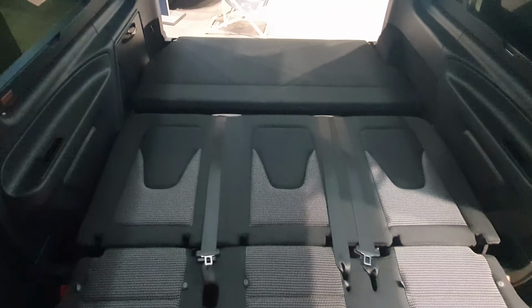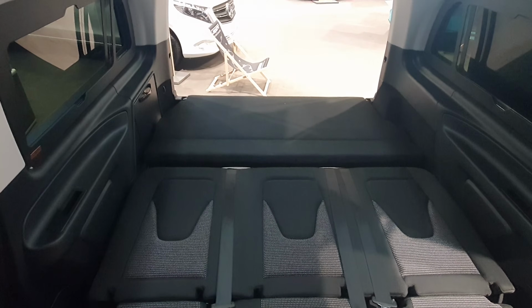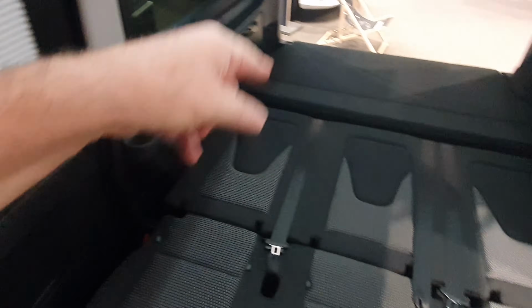So in other words, this camper van comes with three camping facilities. I should really say camping car. It's got a tent in the roof, it's got a blind over here, and you can lay the bed flat.